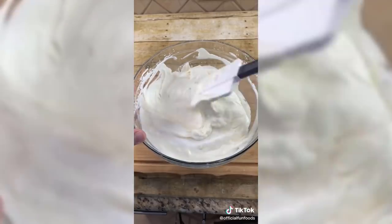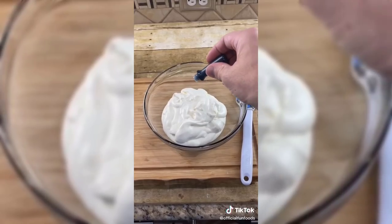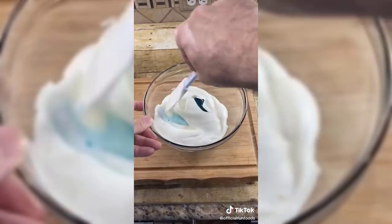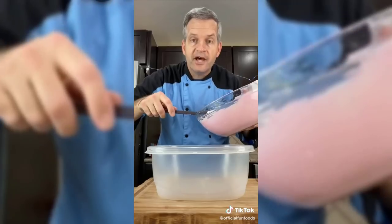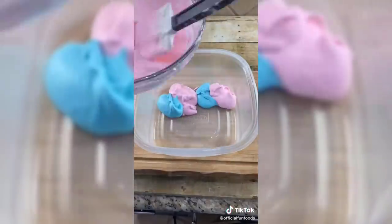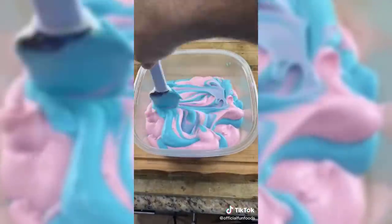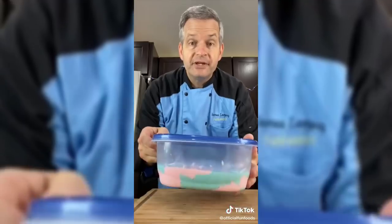Fold in. Now divide it into 2 different bowls. Add blue food coloring to 1. And fold. And pink to this one. Now fill a freezer safe dish, a little bit at a time, different colors. A little bit of blue, and keep alternating. Tap it down, cover with plastic wrap, freeze 4 to 6 hours.